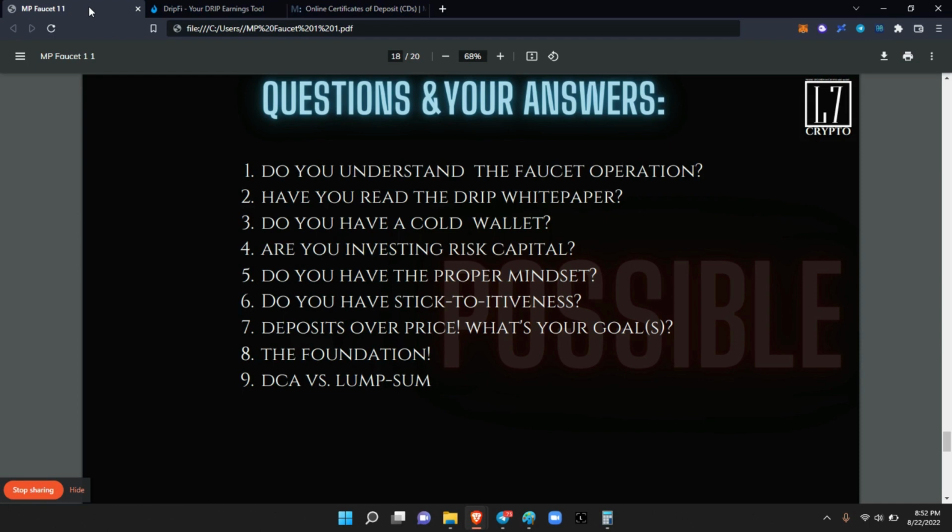Now, the biggest thing you still need to remember is that the drip faucet is the foundation. Okay, there we go. The drip faucet is the foundation. Nothing comes before it. It is the foundation, especially before you go and do the more risky parts of the protocol like the drip garden and the pig pen and the piggy bank.